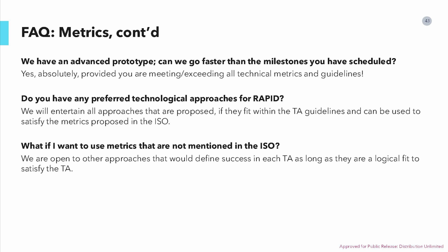Do we have preferred technological approaches for Rapid? No. As long as the approach satisfies the requirements in the solicitation, they will be considered. And that also applies to the model benchmarking and phase 2 solicitation when we get there.